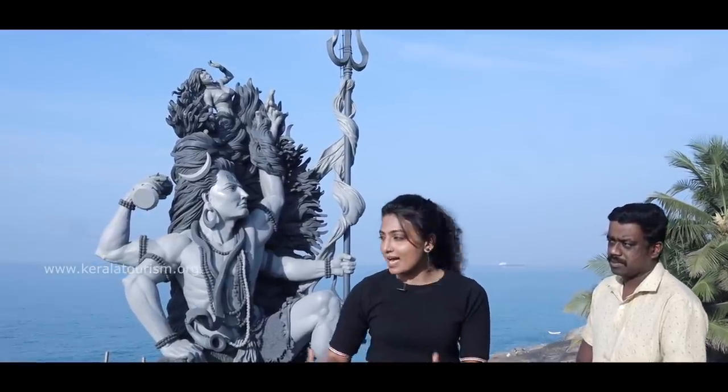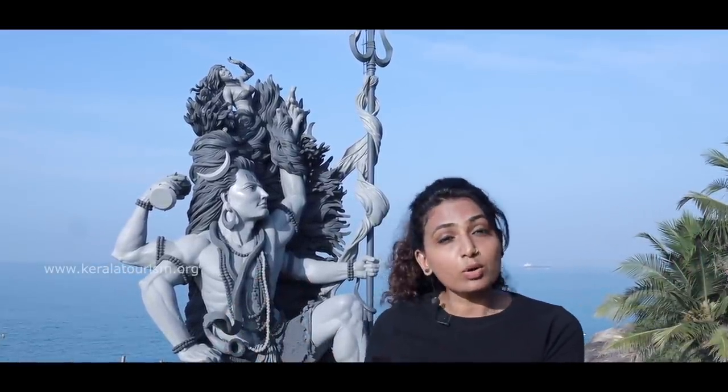Okay, so this temple used to be the place of worship, according to Hindu mythology, for the Pandavas. At that point of time, there was a shortage of pure water for drinking, and Bhimasena actually made a hole on one of the rocks here with his knee. The water that came out from the rocks was used for the pujas.